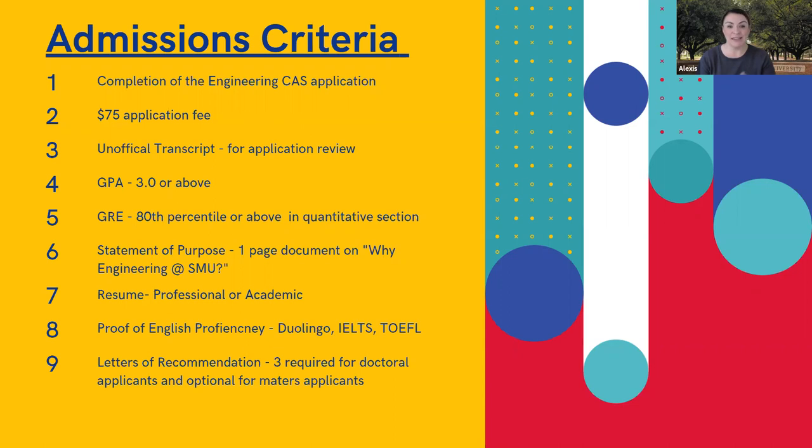Next, we have the statement of purpose. This is a one-page document on why engineering at SMU, why you think this program is a good fit for you, what you're looking to do when you're here on campus, what you're looking to do afterwards, and how this degree is going to assist you in achieving the things that you want to achieve. We also require a resume.